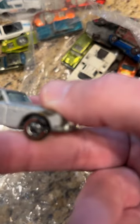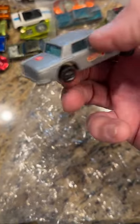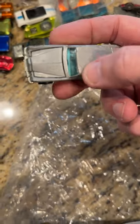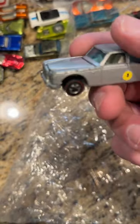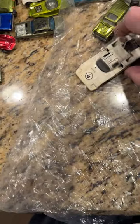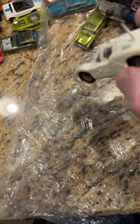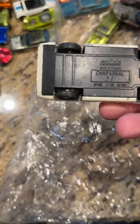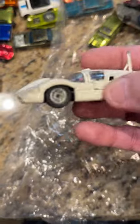Hot Wheels. Let's see what's going on with this. It melted somehow. Somebody took a lighter to it or something, I'm not sure. But Rolls Royce. This is the gray. Or silver. That might be just silver. I have to check. Yeah, it's gray. Rolls Royce. Hot Wheels. Redline. This could be awesome. No. It's a Solido, so not as important.